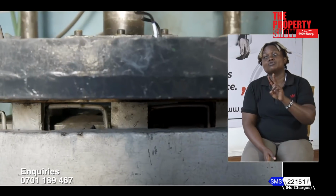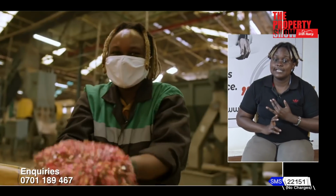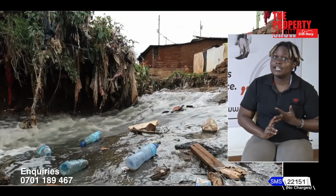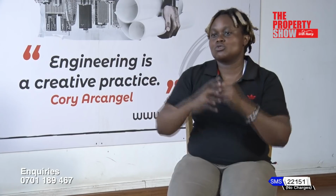So currently right now we have two sources. We have what we call the post-industrial and the post-consumer. So post-industrial essentially is the waste you get from factories, especially plastic packaging companies. And then post-consumer is what we get from the ones which we pick from the environment. That's what we call post-consumer.